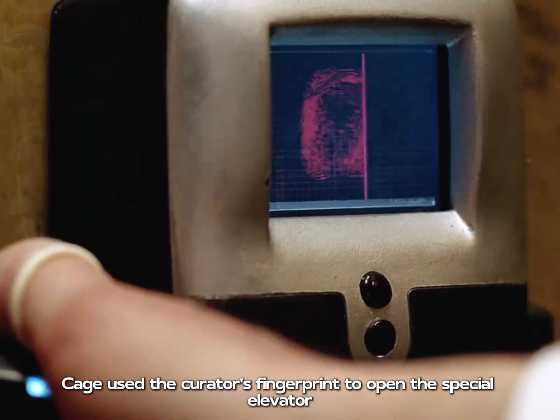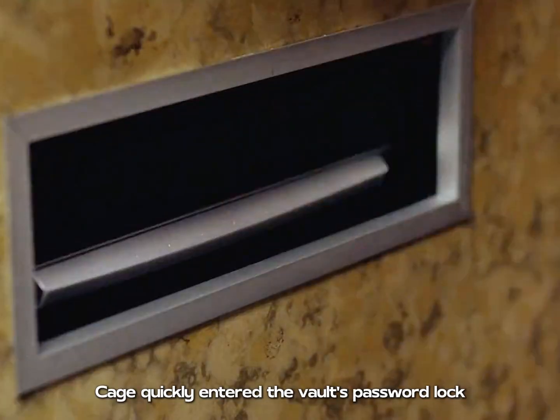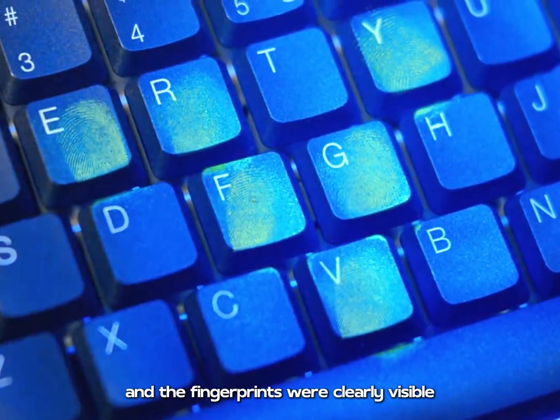Meanwhile, Cage used the curator's fingerprint to open the special elevator. Upon reaching the vault door, Cage quickly entered the vault's password lock. Then, he shone a UV lamp onto the keyboard, and the fingerprints were clearly visible.